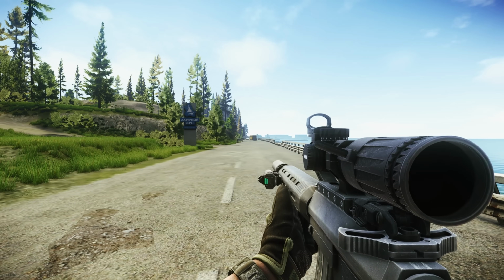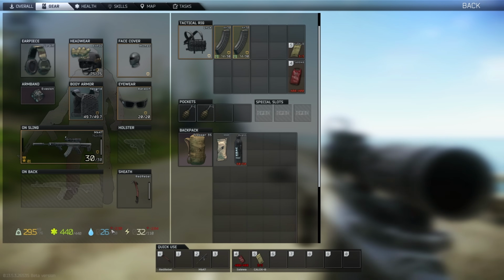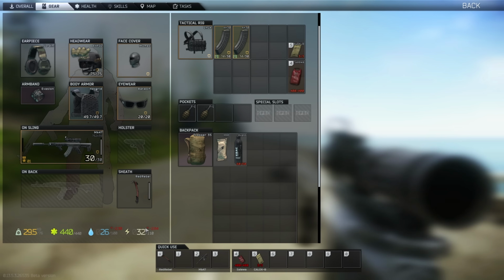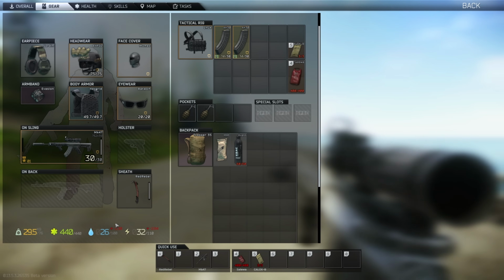So before we reset and do this overweight, I just want to show you guys over here that our water is down to 26 and our food is down to 32. So if you're going to be using this, make sure you bring food and water. That way you can replenish that before you continue your raid.